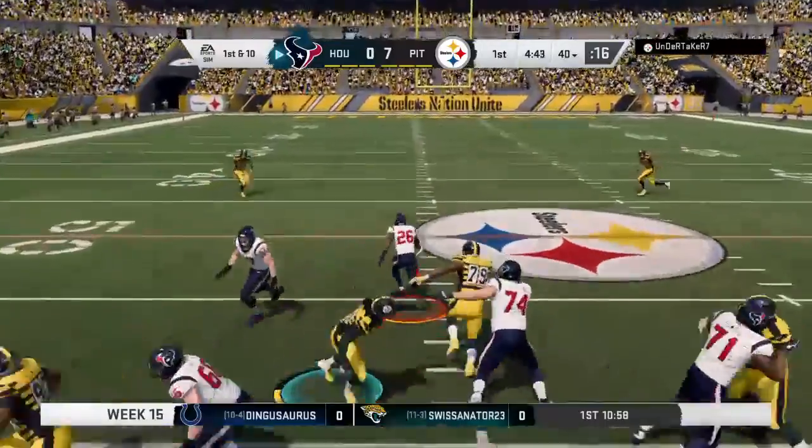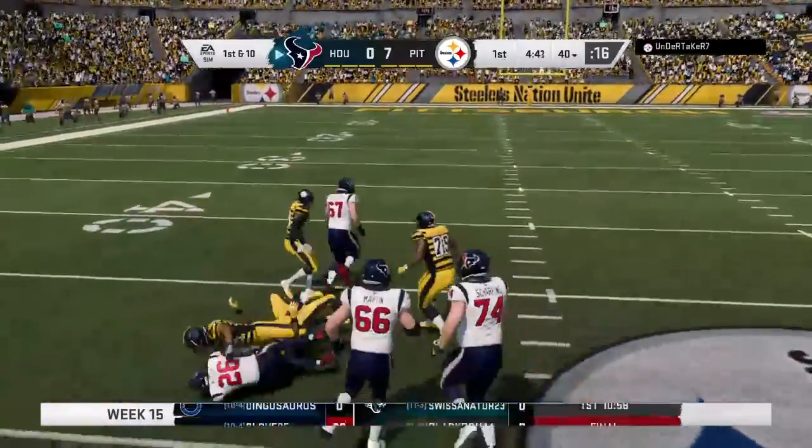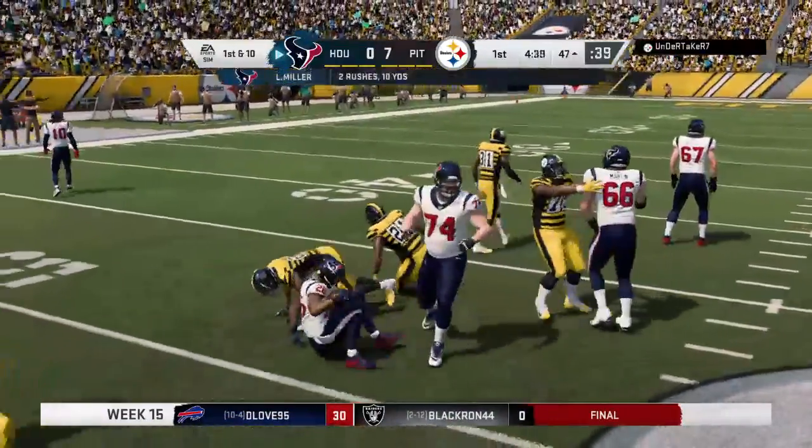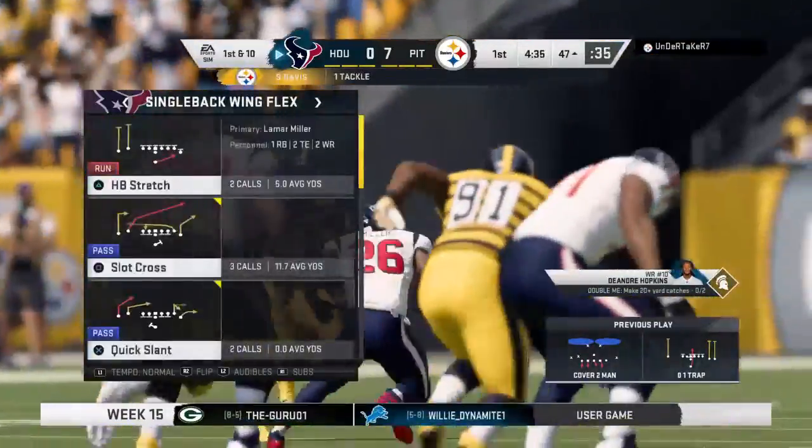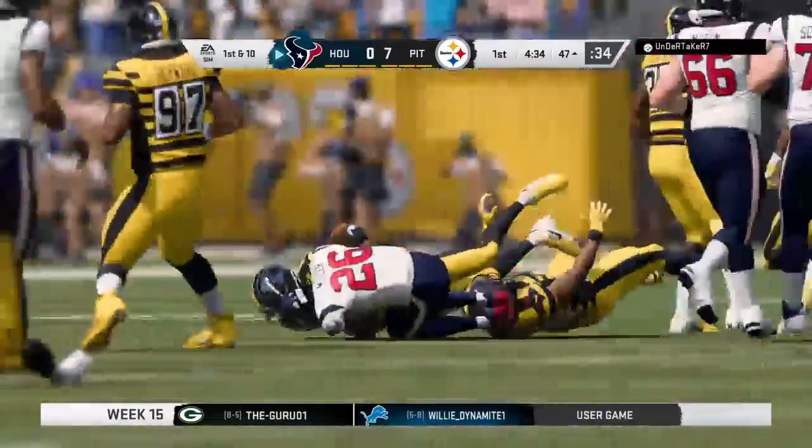A first down carry now for Miller. And he'll be taken down, but not before he gets into enemy territory. A fresh set of downs on a gain of 13 there for the Texans.